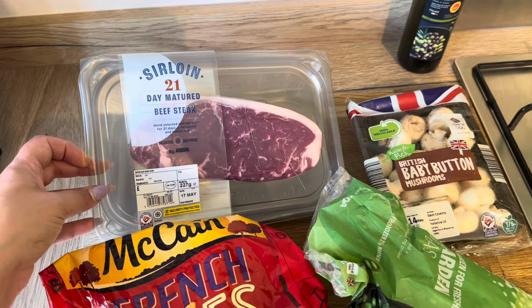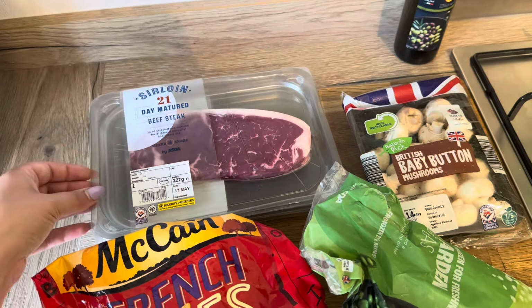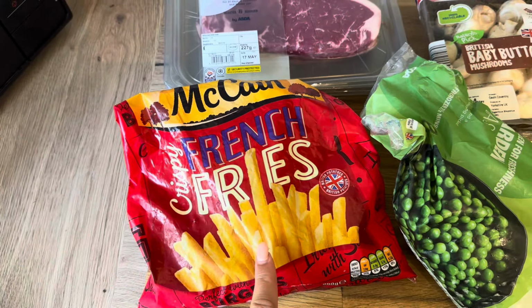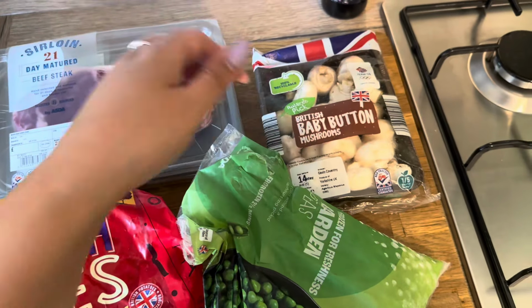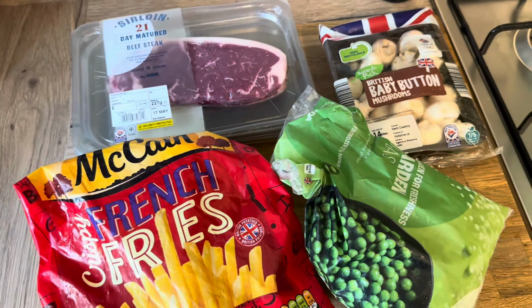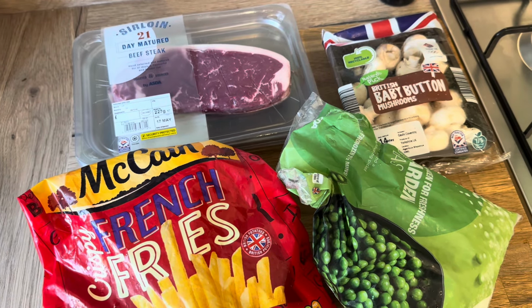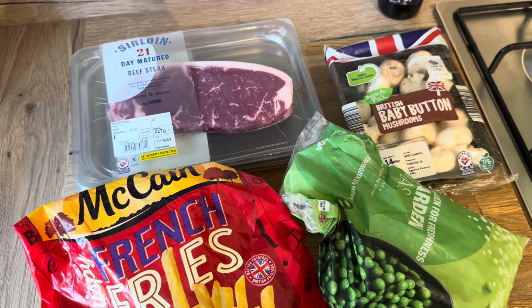So we've got some sirloin 21 day matured beef steak. These were from Asda. And then with this, I've got some frozen French fries, which I'm going to cook in the air fryer. I've got some frozen peas and I've also got some mushrooms that I'm going to cook. And then I also have some peppercorn sauce, I think, in the cupboard that I need to get out, which I think I'm also going to pop on it as well. I love steak with peppercorn sauce.